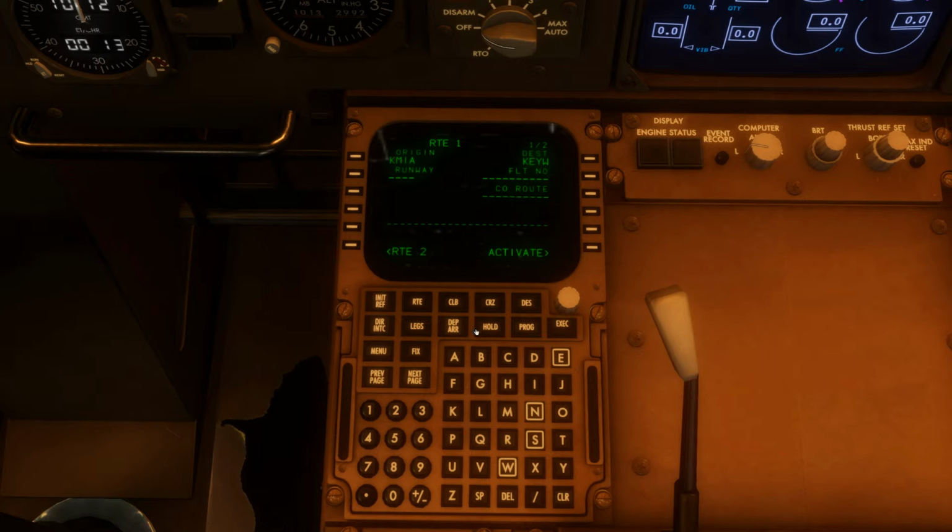But for the RNAV approach that we're going to come in for today, for runway 27, we're going to go to Carnu. So we're going to our route and then we want to go to Carnu. And then from Carnu, we're then going to go to GUCEL. That'll be the start of our initial approach fix. We're coming for the arrival. We're going to take the RNAV into 27 and transition, there we go, at Carnu. So that'll all be in there.